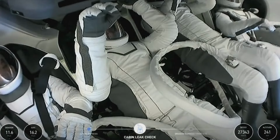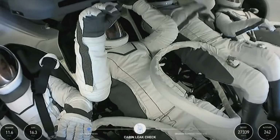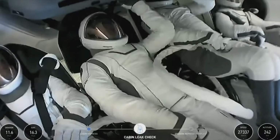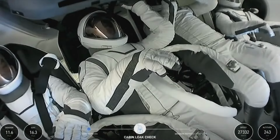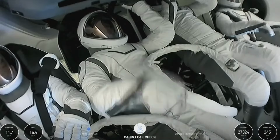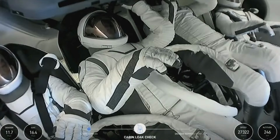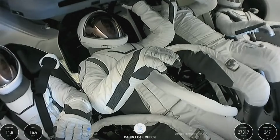Commander Jared Isaacman continuing to check in with his three fellow crew members. Secondary O2 valve open. EV1's open. EV2's open. 4-1 open. 4-2 open. Continuing to repressurize the Dragon capsule. We're targeting about 14.1 psia for the Dragon pressure, which is the telemetry readout in the far bottom left corner of your screen.